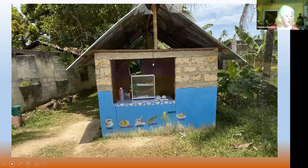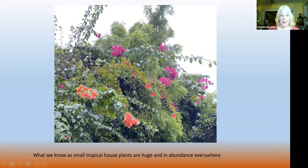This is just a picture of a little restaurant. The menu was on the outside, so you can see chai, supa, samaki, which is a fish. I don't know how to say that next one, but it's squid. And then chips, that kind of gave me a chuckle that chips was just in English. This was everywhere, plants like this, it was gorgeous.